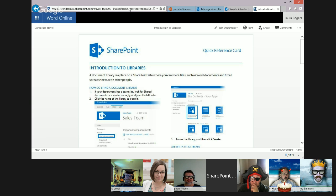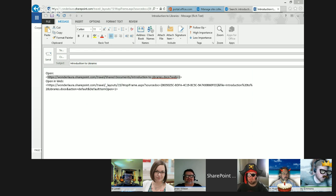Yeah, so that worked. Even though it gives you a big ugly URL like this to open in the web, all you have to do is add !web=1 to whatever that is. Or like I just did here, I went to search and hit the send button.